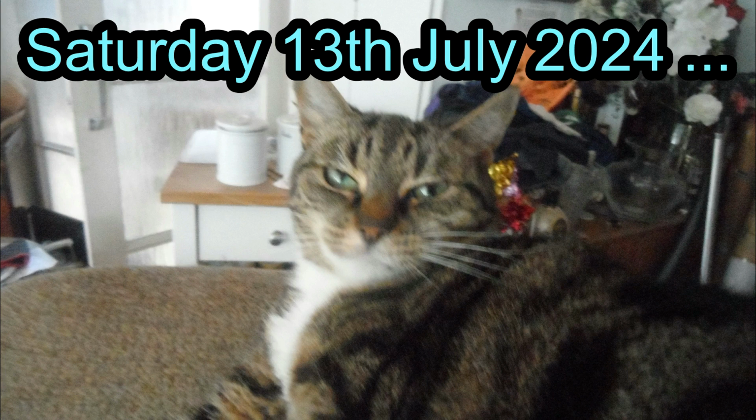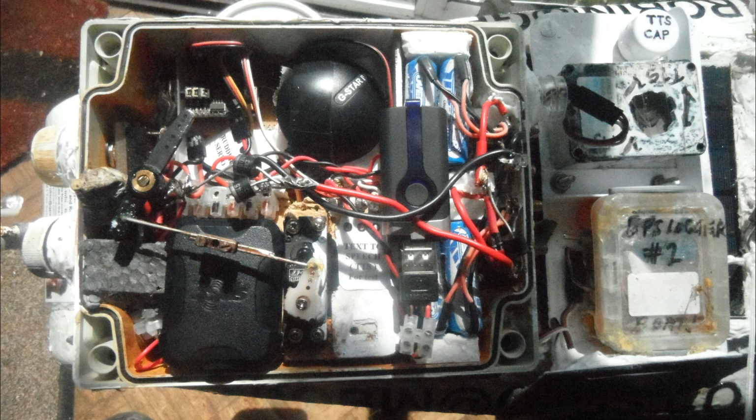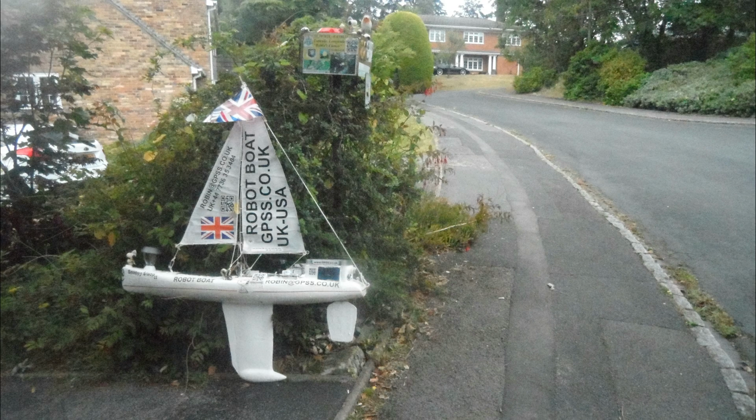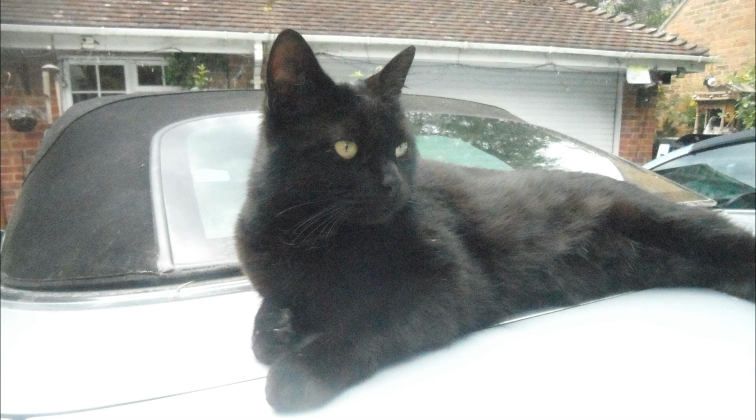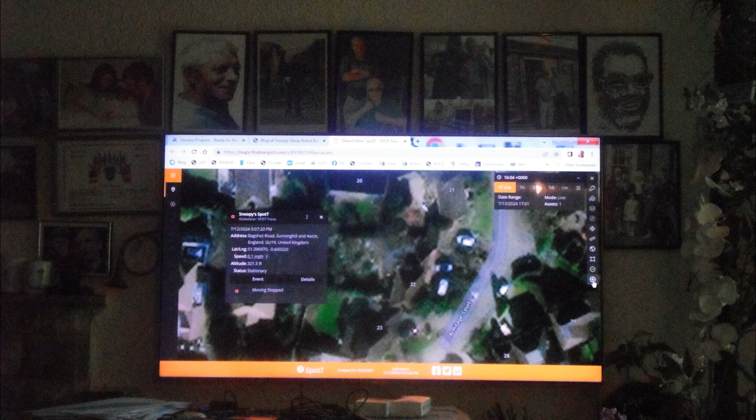Saturday the 13th of July 2024. Several days without taking any photos. That one is Lady, Michelle's pussycat, and the robot boat. Yes, everything is ready now for testing. And there's Cody guarding the boat.